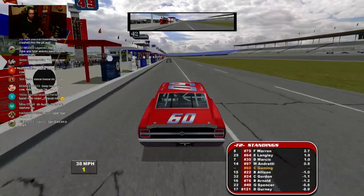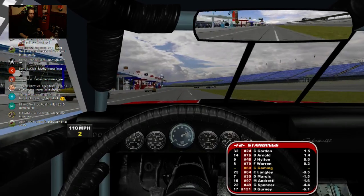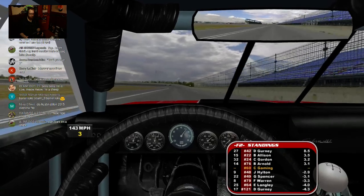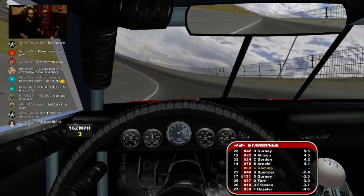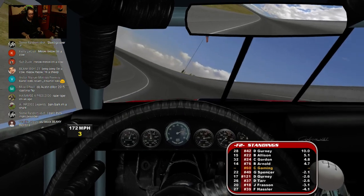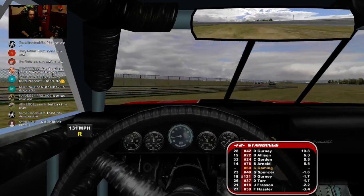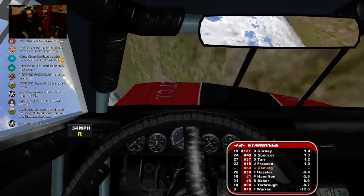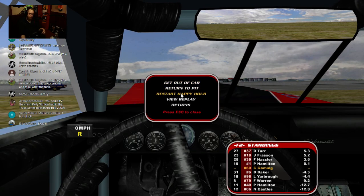Don't go over 70. Keep it under. Let's go on board again. Another fail. Except for when I hit that road and dug in.